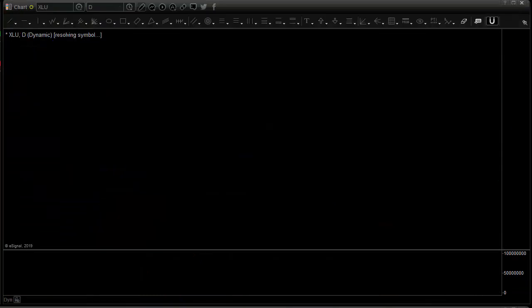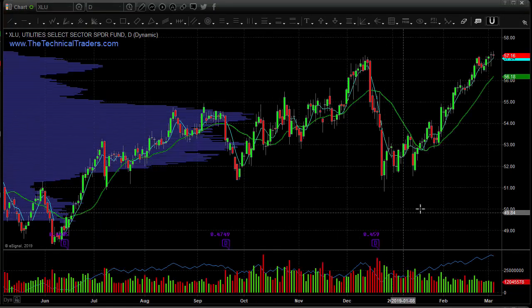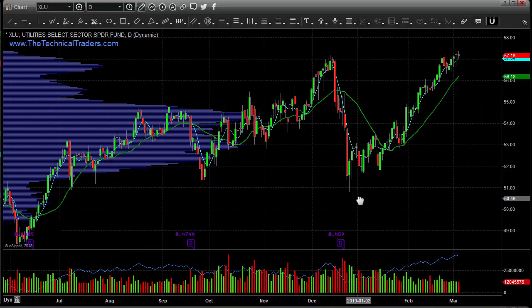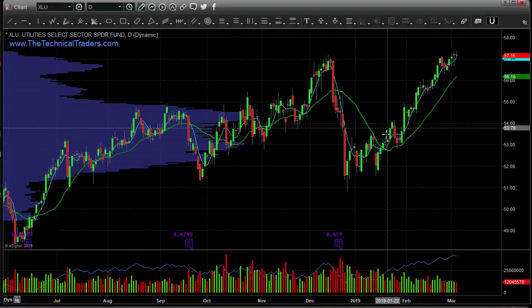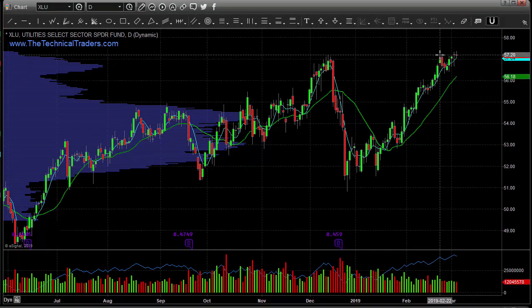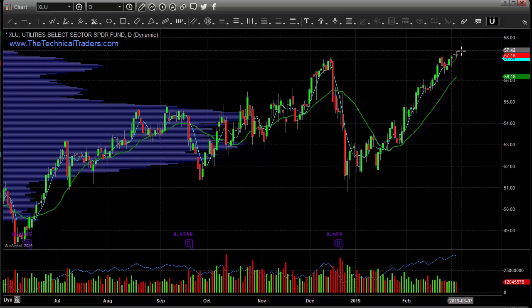Now, if we look at a couple other areas, let's look at utilities. Utilities have been on a much steeper climb than the rest of the market because there's a lot of fear in the market. Money is moving into these safe havens. It's starting to show a little bit of volatility. It's popped up to a nominal new high, pulled back, and is pushing back up to some nominal new highs. It is acting as a very good safe haven at this point.